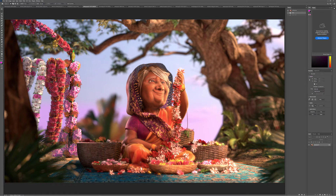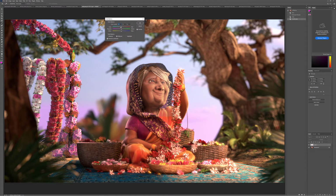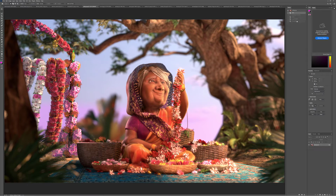red saturation, I think, because it's just a little bit too much in the reds. Oh, not quite that much. Maybe something more along those lines. I think that would help out a lot. But yeah, really looking good.